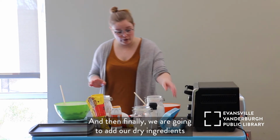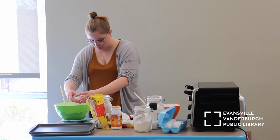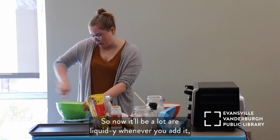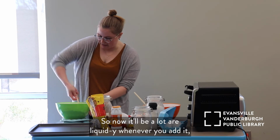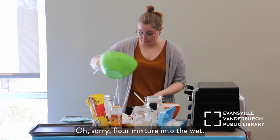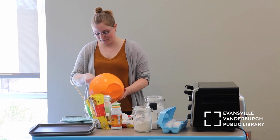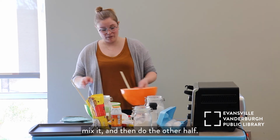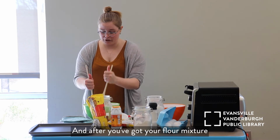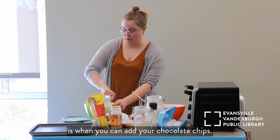And then finally, we are going to add our dry ingredients into the wet. So now it'll be a lot more liquidy whenever you add it, just like that. So you'll add your flour mixture into the wet. I like to do about half, mix it, and then do the other half. Once you've got your flour mixture and your wet ingredients all incorporated is when you can add your chocolate chips.